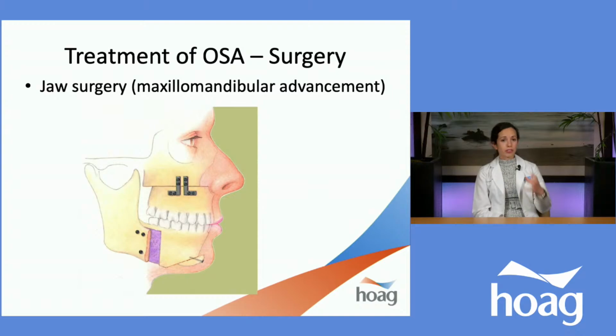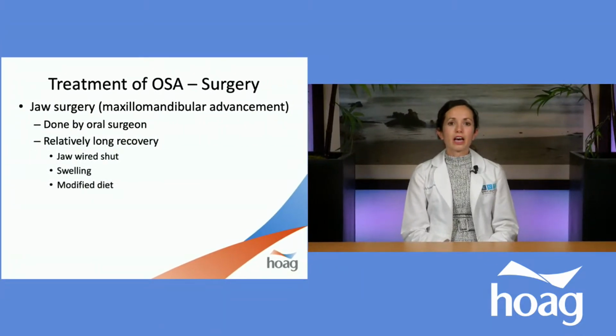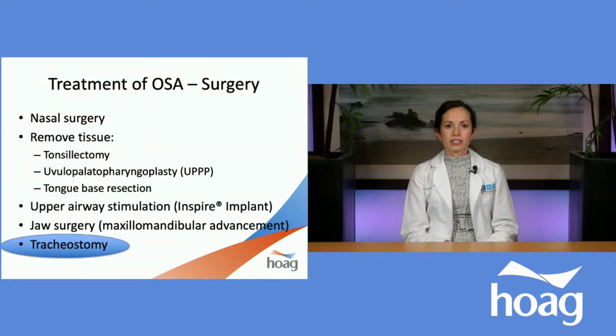Generally, your mouth is wired shut. You can only have liquids for many weeks. It can change the way you look as well, because it's actually moving your bones around in your face. But that is an option for some people, and it can be really effective in the right patient. Like I said, long recovery, you're wired shut, lots of swelling, modified diet for a while, but it can be really effective. And then I just want to mention tracheostomy to be complete.